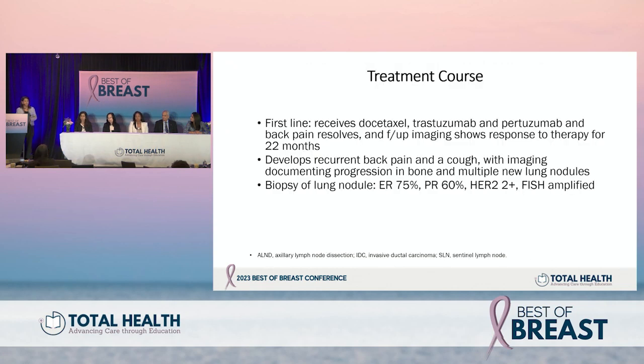Okay, great. So let's keep the case going here. First line, she receives docetaxel, trastuzumab, and pertuzumab, and her back pain resolves, and follow-up imaging shows a response to therapy for 22 months. She unfortunately develops a recurrent back pain and a cough, and imaging documents progression in bone. There are multiple new lung nodules.